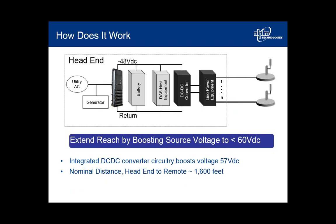Now you can extend the distance a little bit further, quite a bit further actually, by boosting the source voltage as close as you can up to 60 volts. So one of the things you do is you include DC-DC converter technology and boost the voltage up to 57 volts. And that gets you close enough. 57 is typically a limit. It's got a couple of reasons. One is because of tolerances. You don't want to get too close to 60 volts and, for tolerance purposes, accidentally go over that level, which of course would put you in violation of the NEC. And it's also used for certain other applications like GPON.